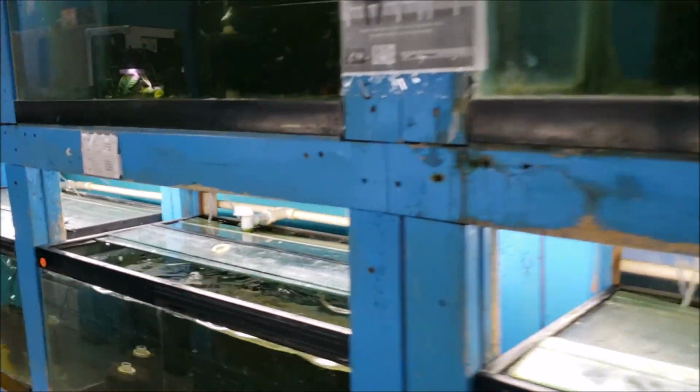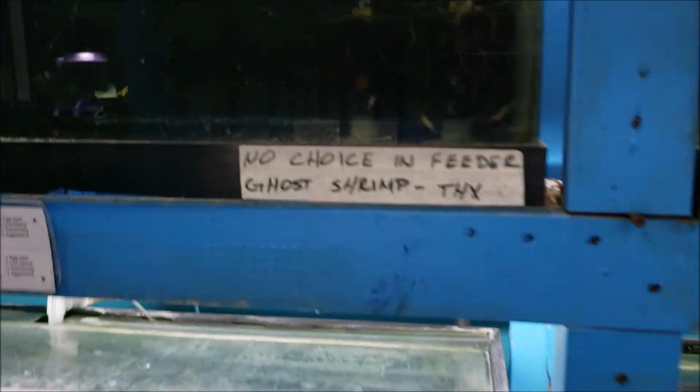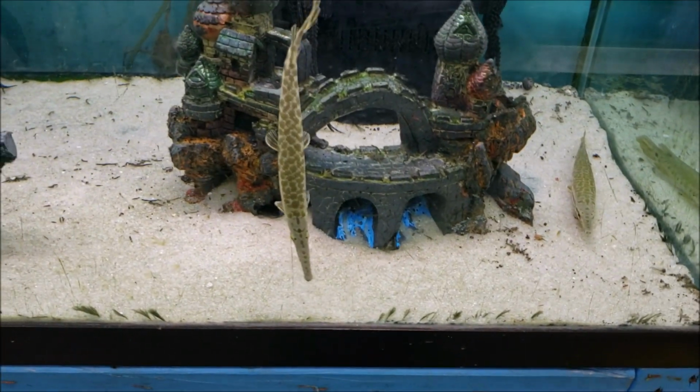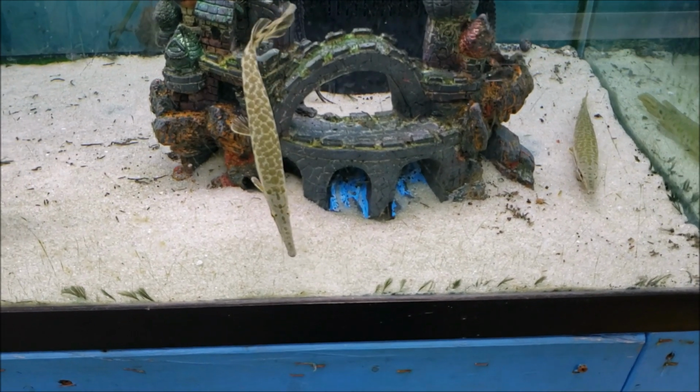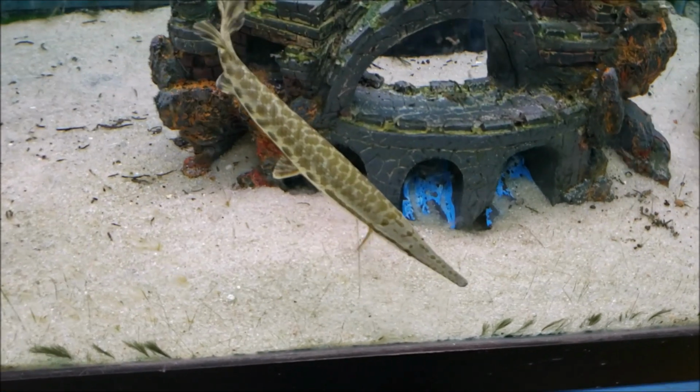And then we get into all the feeder stuff, the little shrimps and the brine, and that's all brine shrimp it looks like. And then we get into ghost shrimp and all that kind of stuff here. Here's alligator gars that are a little bit bigger. These are Florida gars, they're not alligator gars. There's a difference between them. Beautiful fish though, absolutely love these.